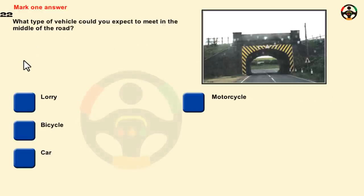What type of vehicle could you expect to meet in the middle of the road? Lorry. Bicycle. Car. Motorcycle. Lorry.